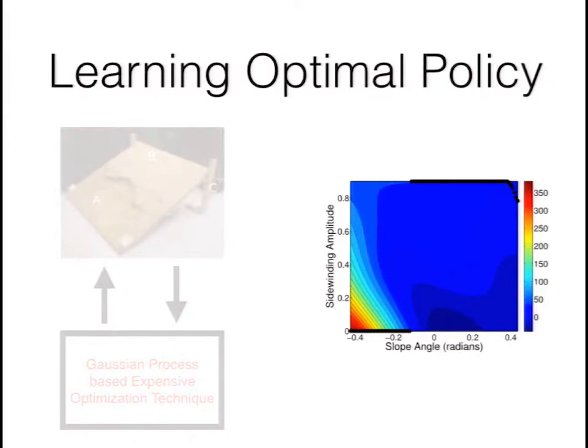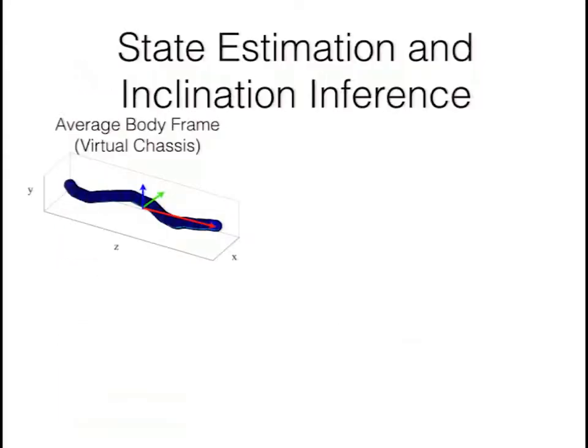It will tell you what gait parameters you should choose such that it can maximize the traveling speed of the snake robot. And then to improve the situational awareness, we use an average body frame called virtual chassis, which intuitively represents the orientation of the snake robot in the workspace.